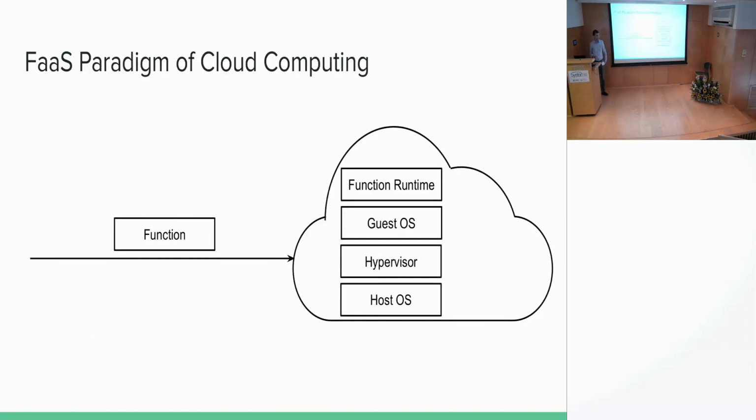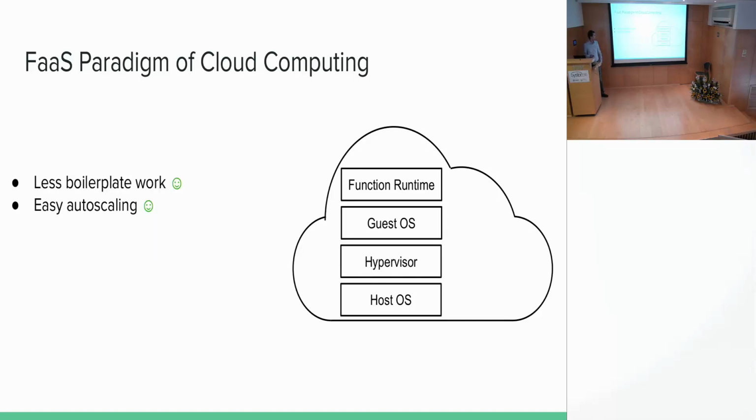As you all know, function as a service is the emerging paradigm of cloud computing that promises to both reduce the amount of boilerplate work that developers have to do, and also increase the performance of cloud systems by allowing easy auto-scaling using knowledge that is available only to the cloud operators.